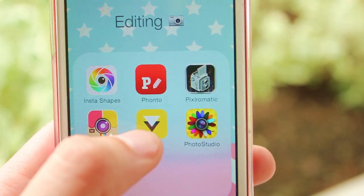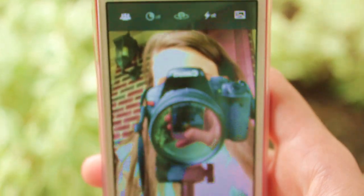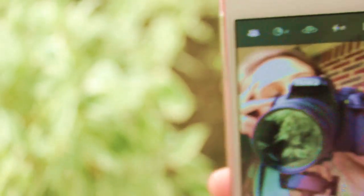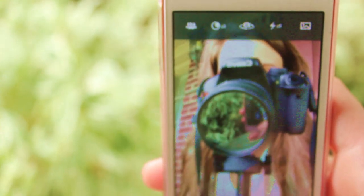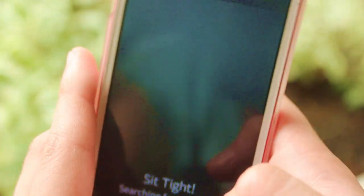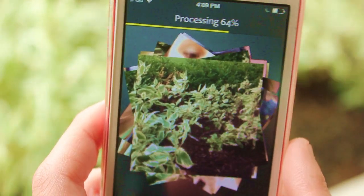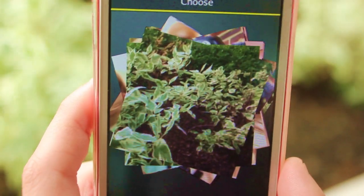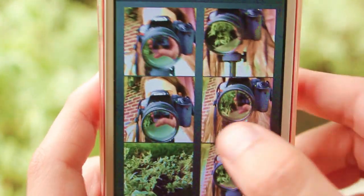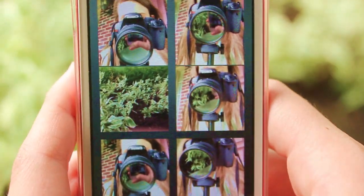Then I have Voto, and what this is, I'll go to it. So what you do is you record yourself. So hello, yeah, here I am chilling outside, and then you just record it, stop it, then you hit the next button, and when you stop it, it gives you tons of different pictures. So if you're with your friends, you can just take a video and you'll get a lot of really good candid shots. So that's what I really like about it, and it's really fun if you're with your friends. And you can get tons of different pictures and then just save the best ones. So that's what this app does.